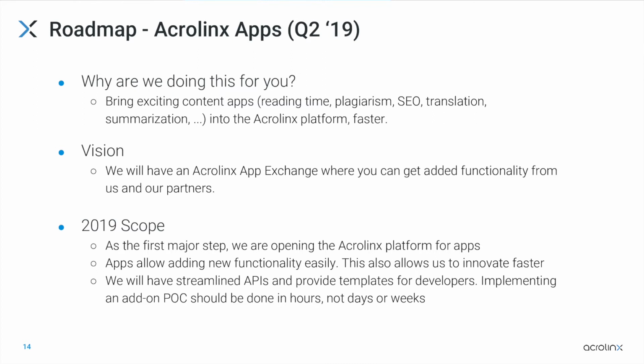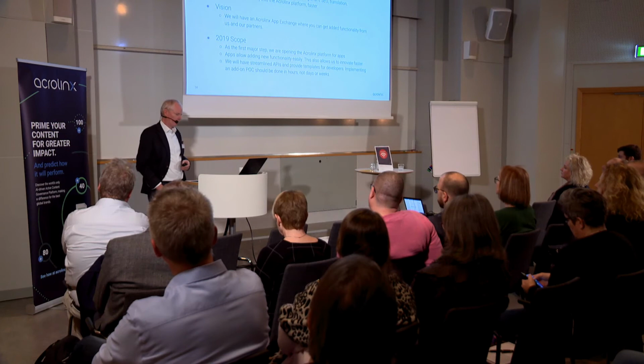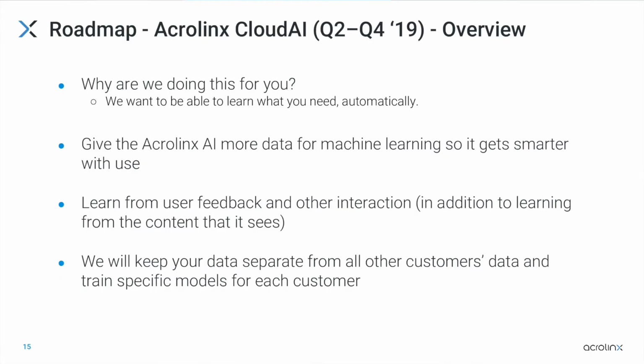We're already seeing this in some of the new integrations that we're building, that the implementation time for getting new integrations going is much, much faster. The idea is that this can be more or less self-service and getting down to first integrations being available in hours rather than days or weeks, which is the current situation.